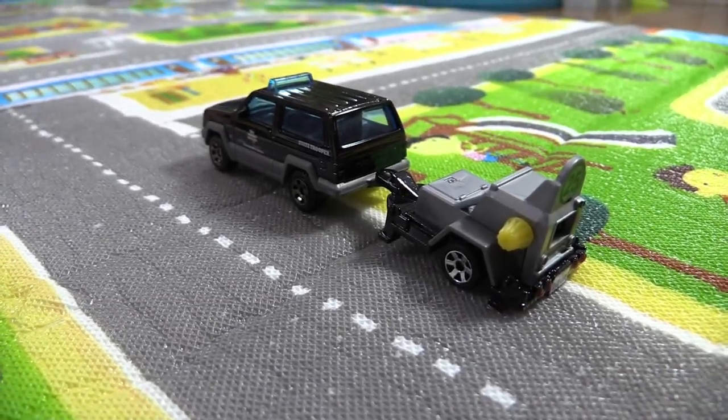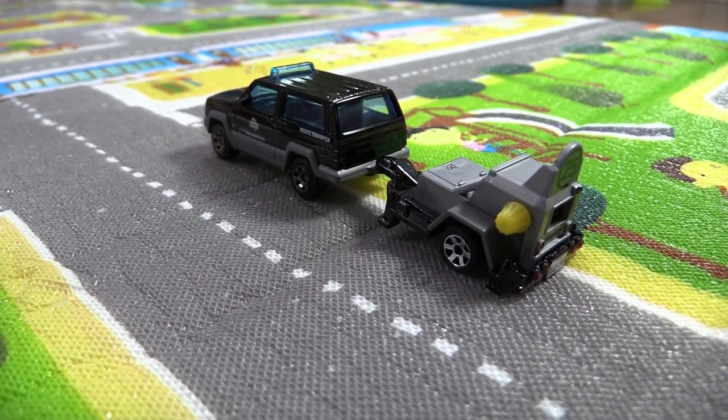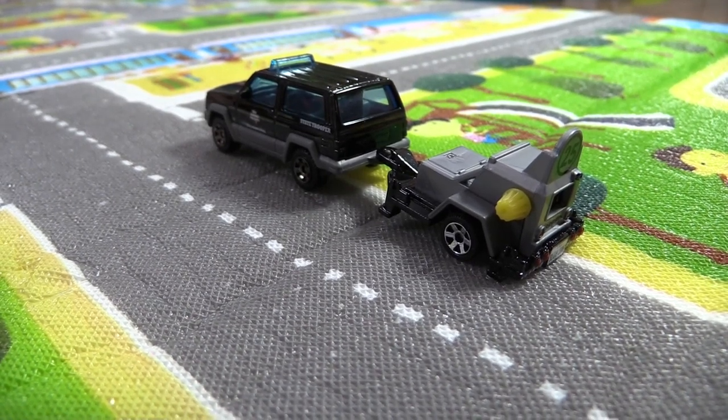I think this will be a good spot for the speed trapper. This will let drivers know if they're speeding or not, and if they are, they'll slow down.